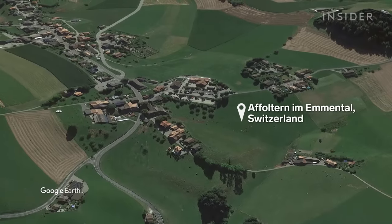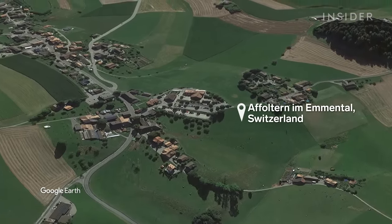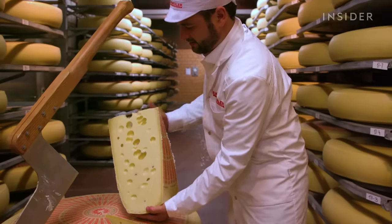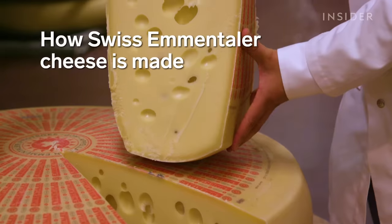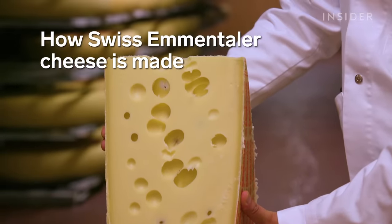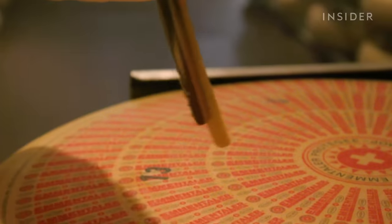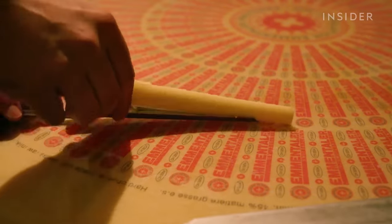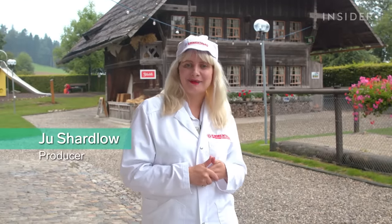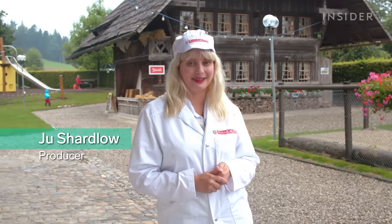Talking about popular cheeses, how about some Emmentaler? Here's how the Swiss cheese gets its iconic holes. And today I'm at the Emmentaler Charcuterie to show you how traditional Emmentaler cheese is made.